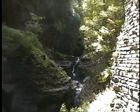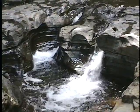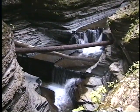Watkins Glen State Park is in the village of Watkins Glen. Initially, the gorge was privately owned and operated as a tourist attraction. The state of New York established a state park in 1906.